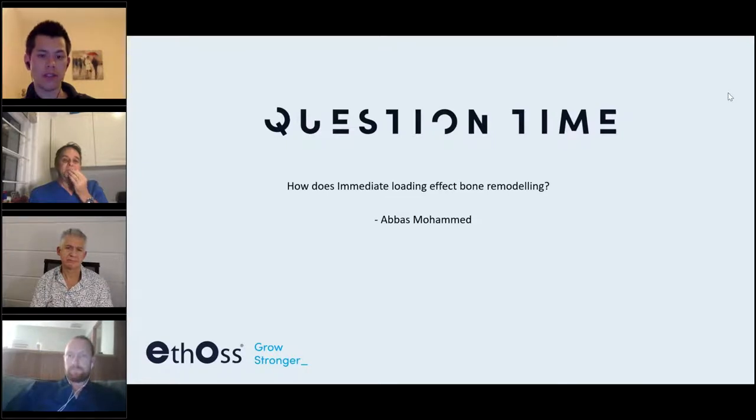And I do find anecdotally with the EthOss, it does seem to upregulate into a, let's say, more ossified, harder, more dense type of bone if you're loading, or if you place the implant rather than just doing a socket preservation. So as you know, for my cases, if I just place the EthOss and wait 3 months and re-enter, it's usually quite mushy still, and then I place the implant and after a few months it really does ossify.